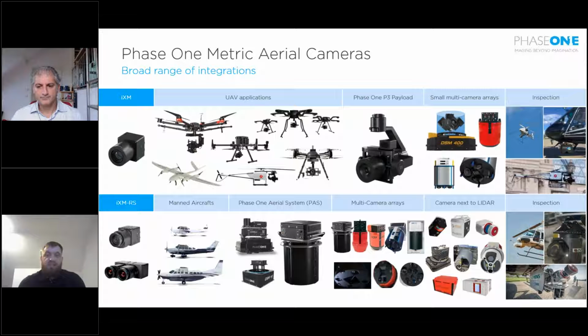Also, besides that, our cameras are integrated as parts of small multi-camera arrays, and they are very often used for inspections. And the IXM-RS series is integrated very easily into any kind of manned aircraft. So it starts with ultralight, but they can also be integrated in any kind of manned aircrafts. And our cameras are also part of our big Phase 1 aerial systems, where we have multiple cameras combined.